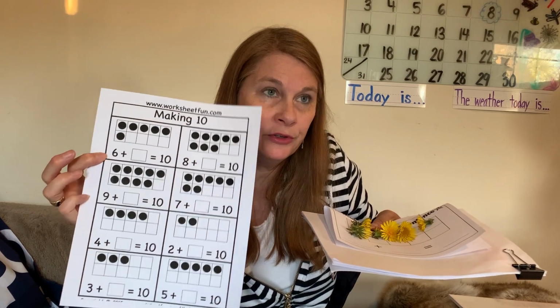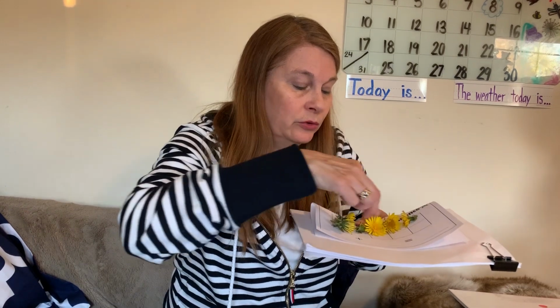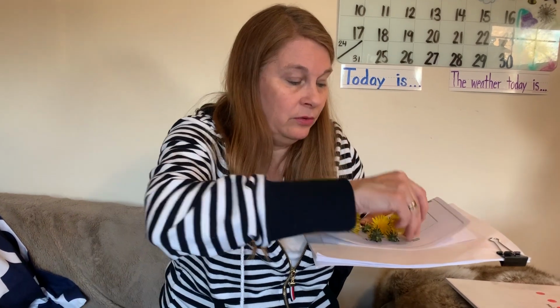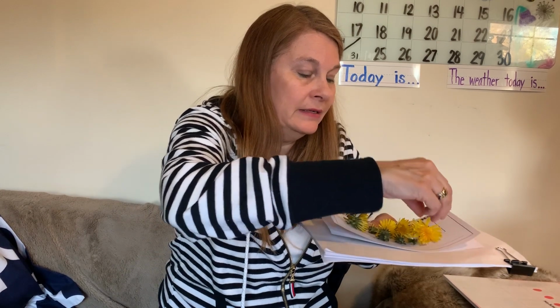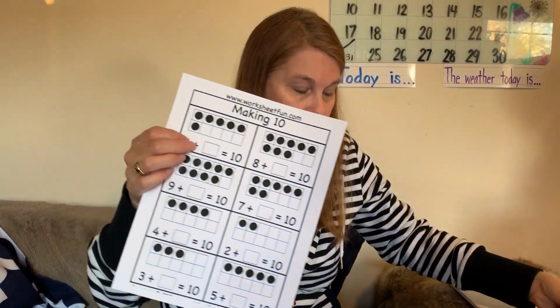How many more do I need to make it 10? Well, you could use your finger and count the spaces that are left. You could use your counters and keep counting on from 6, right? But put them here. 1, 2, 3, 4. How many more did I need? On this number sentence, I needed 4 more.